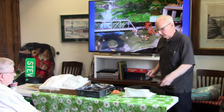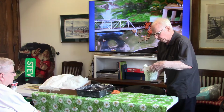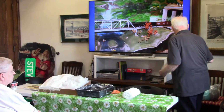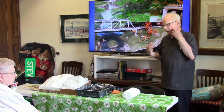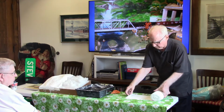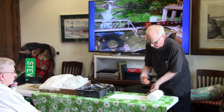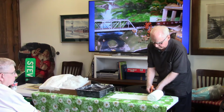Plaster cloth comes in a triple roll, it's about $30, I think. And RC Hobbies stocks it. You can still buy it off the shelf at RC Hobbies, or you can order it through Walthers or directly from Woodland Scenics.